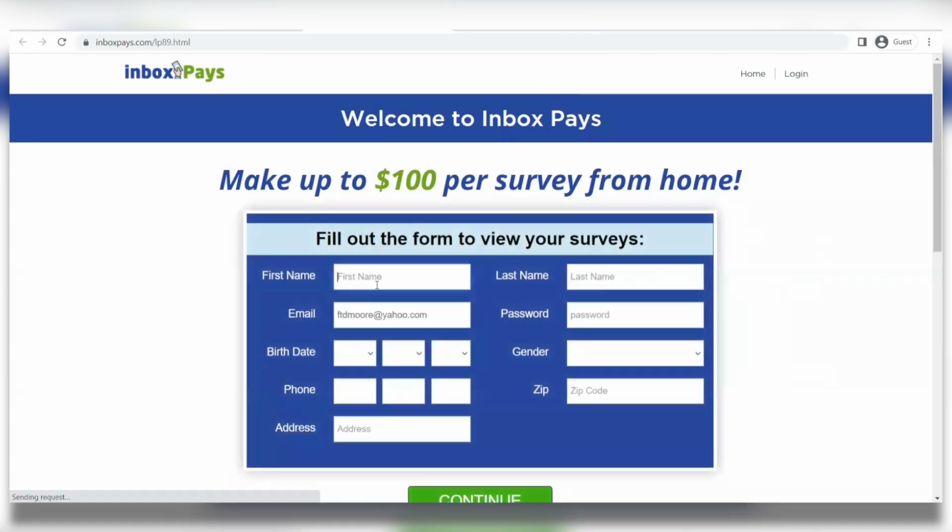And right here, you're gonna put your first name, your last name, again your email address, and then a password, obviously, for your account. You're going to choose your gender, the date of birth, and then it's super easy process. You're going to put in your zip code, phone numbers, your address, and once everything is filled out and completed, you are just going to click on this continue button right here.